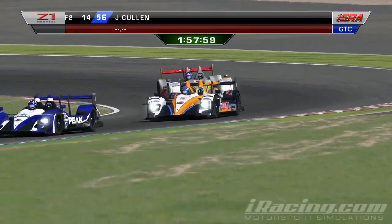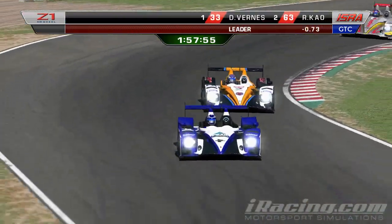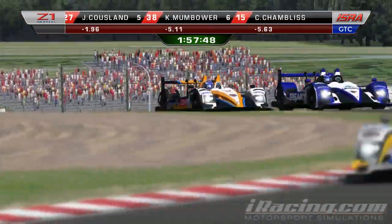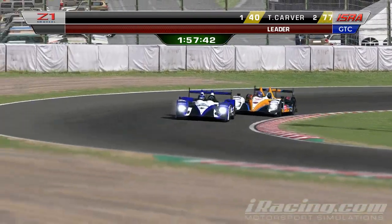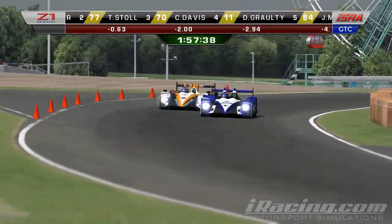Looked like I had a pretty solid lead there up front, but no, James Cullen is back in the lead, about 1.5 seconds ahead of me, and you can see the good battle here. This is a battle for third place between Troy Harder and Mike Young, as you can see. The Peak Racing machine, number 13, for Troy Harder, the 21 ISRA machine for Mike Young, and then behind them looks like that was Anthony Muniz, behind those two.